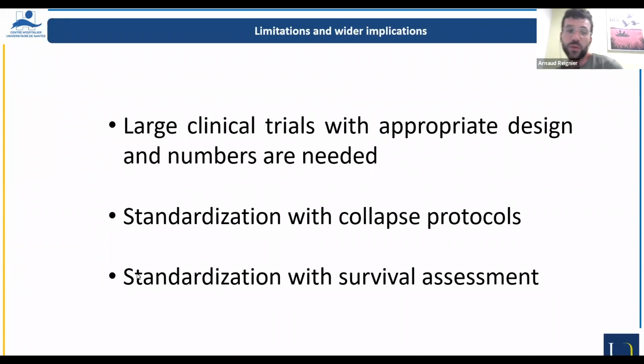So what would we need to have the answer about live birth rates? We need large clinical trials with appropriate design and large numbers. We need to standardize the collapse protocols, so I think that the laser pulse is mandatory. And we have to standardize the way people assess survival rates.